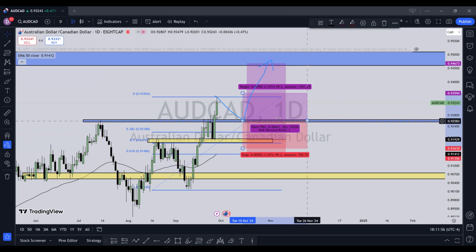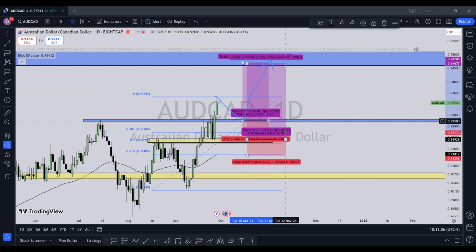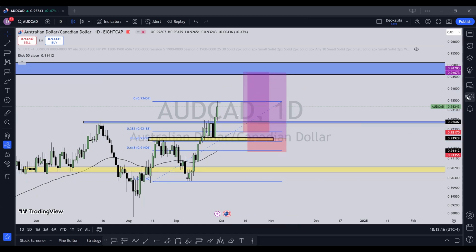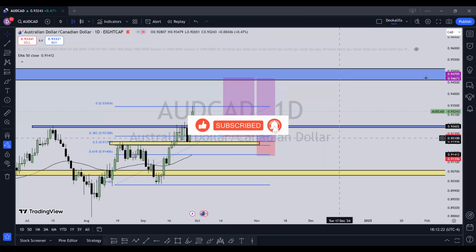The first one is going to be here, and we'll always look for confirmation. The next one is going to be here, if we fall through. So AUDCAD to the long side, keep it on your radar, and it can present some money-making trade ideas for you guys this week.